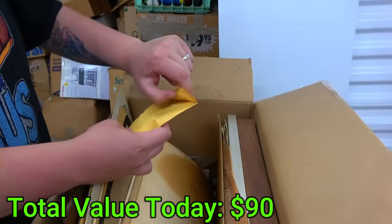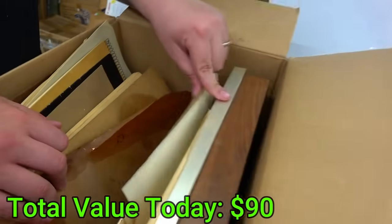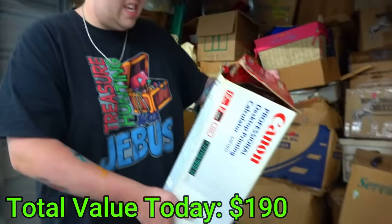Ooh, picture. So there's another thing of stamps, I'm assuming. Let's make sure of that. Make sure there's no cash hidden. Nope, all stamps. Right there, and pictures and certificates. So, we finally got a box that has money in it though. Let's see what's in the calculator box.